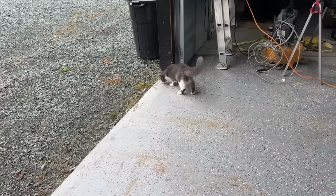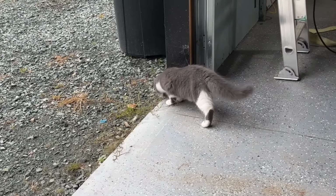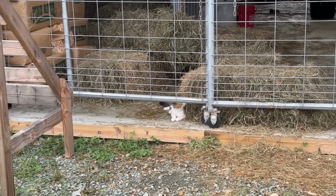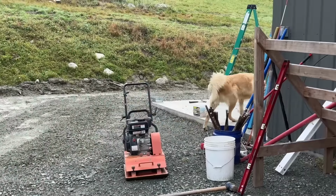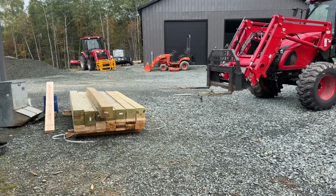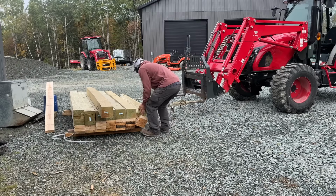What are you thinking? You're gonna be the workshop cat, not the barn cat there, Forrest? All right, who knocked over all the hay bales? Was it you, Fern? Or you, Brutus, trying to get to the cats? Oh, jeez.